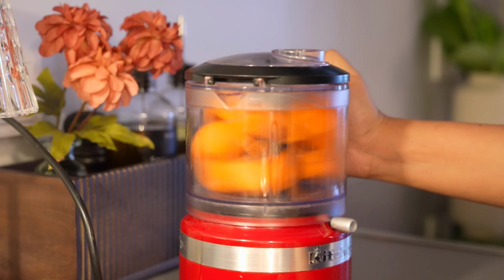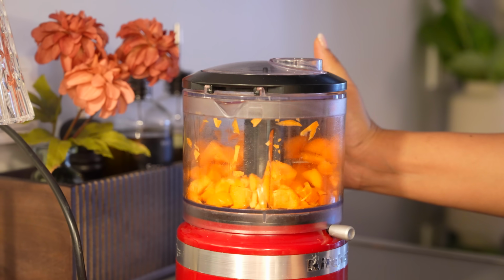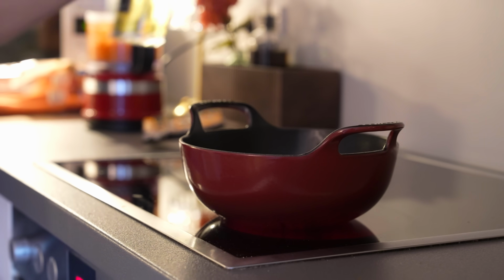It's safe to say that we all wish to be masters of the art of maintaining a spotless kitchen.